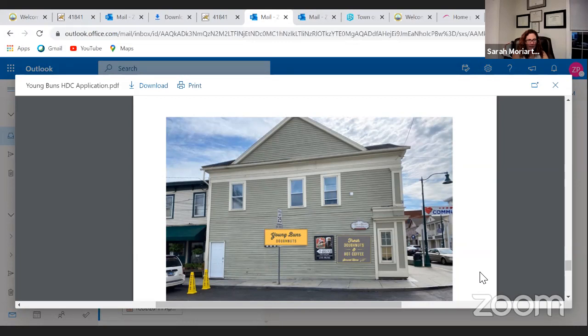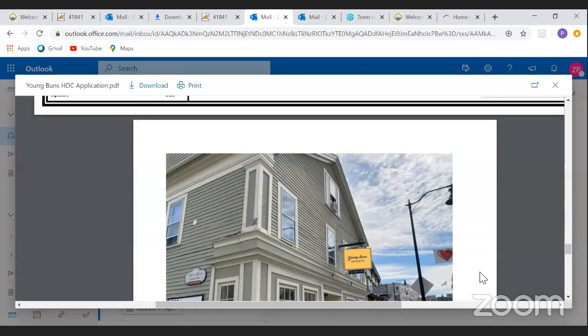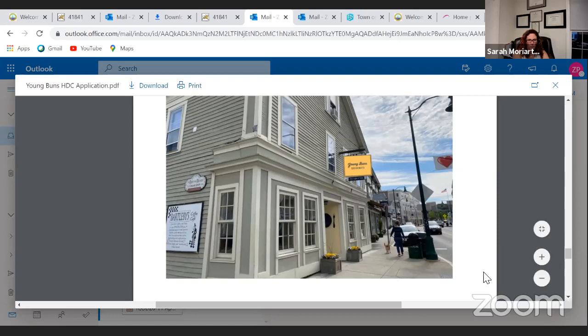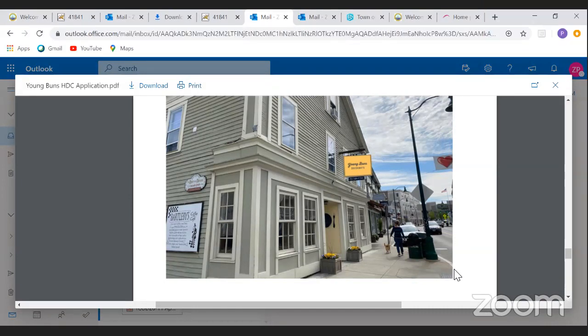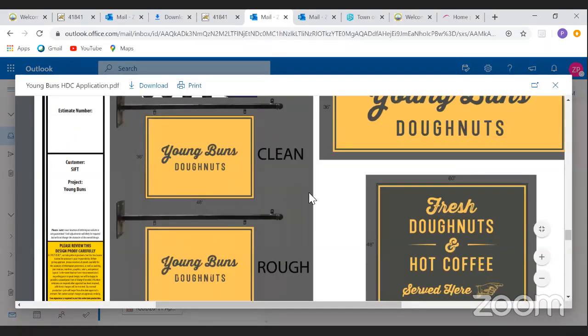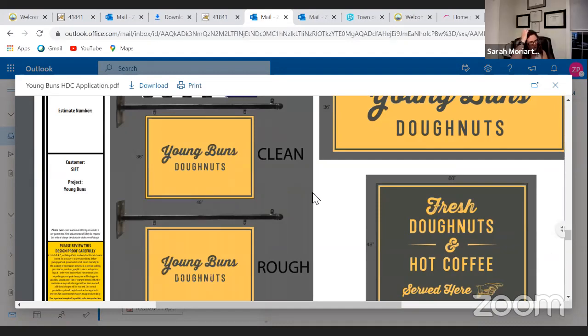My only comment is if you go back up to the sign on the front of the building, and this may just be a scale issue, it seems like the words are small in comparison to the size of the sign, but it could just be a scale issue. I mean, there is a decent amount of space. Even if you scroll up one more and look at it, right there on the top left, it's better than the other one.